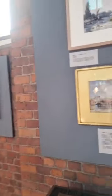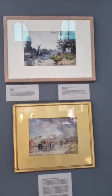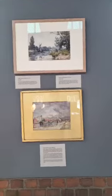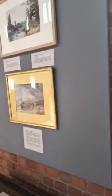Then we move on to Frederick William Jackson, who was Edgar Wood's best friend. And so these are a couple of original Fred Jackson paintings. One of the reasons that Fred Jackson is quite famous is because he was a founder member of the Staithes group in North Yorkshire. And so that's quite interesting in itself.